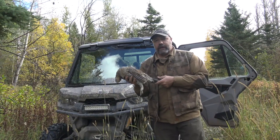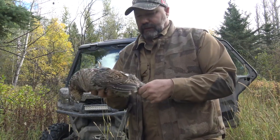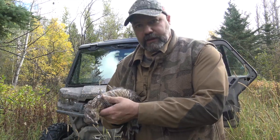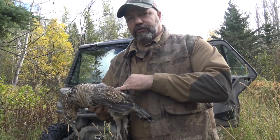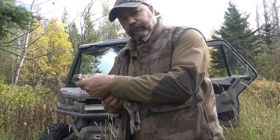So we just got lucky with this nice ruffed grouse. It's the first size, and yeah, this will be great for our supper tonight. Hopefully we might be able to get another one, but Esme did a good job retrieving it, and yeah, first grouse of the season.